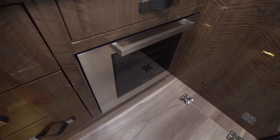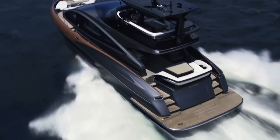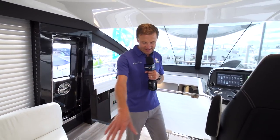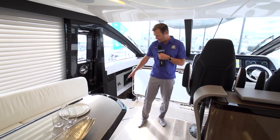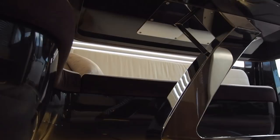How about a glass of wine? Maybe it's evening time and we're gonna go out to that lovely sun deck. As we come upstairs to the salon, you cannot miss the iconic Lexus L that is embedded into the flooring here. It's a mix of hardwoods and carpet with chrome trim. Everywhere you look, in fact, there's nothing but corners and rounded edges.